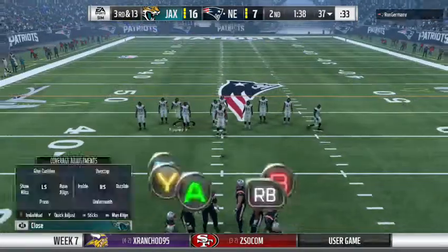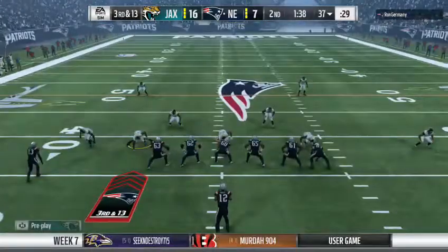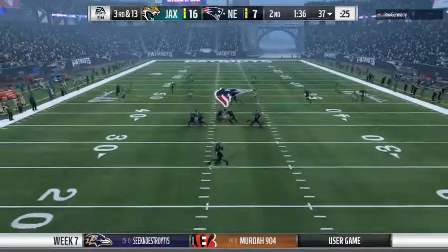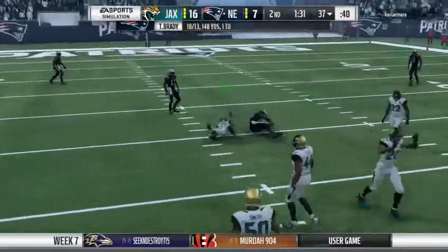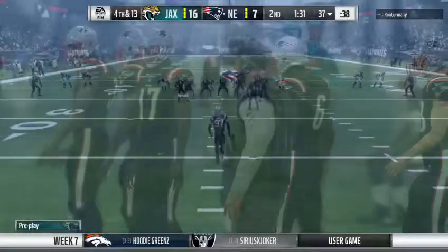New England on third down. They've been okay, 2 for 3 thus far. This is going to be 3rd and 13. Now Brady again. He's going to look deep down the field, and incomplete. The contact made the ball roam free and brings up 4th down.